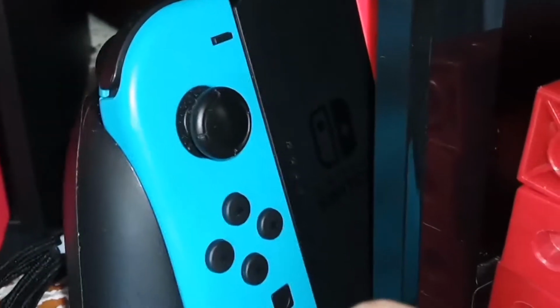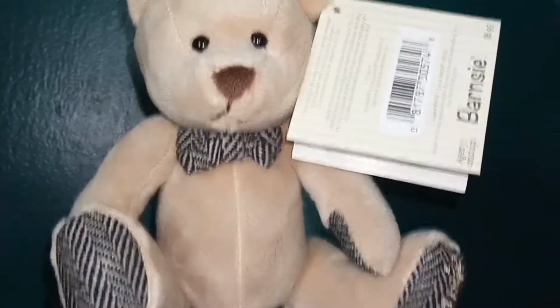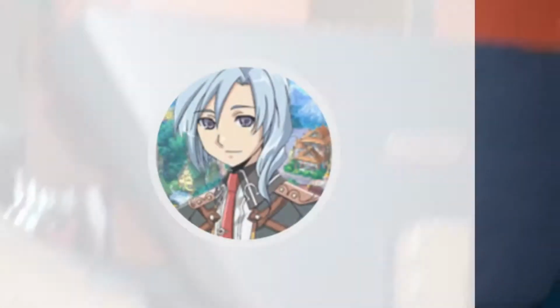Moving on to over here, I have my Nintendo Switch and my Nintendo Switch Joy-Cons. And I just have this piggy bank. I emptied it and got money from it a while ago, so there isn't much in it. I also have this Barnes & Noble bear. And before I end it, I'm just going to say this is where I keep all of my Nintendo Labo.